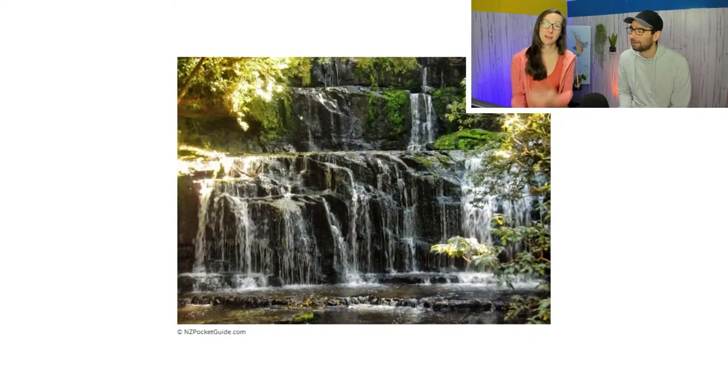This one also has three different tiers, so you see various different cascades of waterfalls. It's a very short and easy, actually wheelchair accessible walk to get to. It only takes about 10 to 20 minutes to get to a lookout just at the base of the falls, where you get a picture perfect opportunity to get some grams. It does look fabulous.